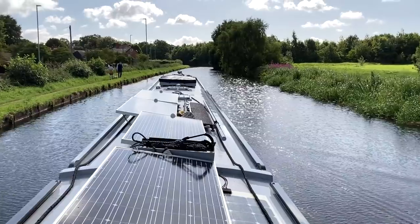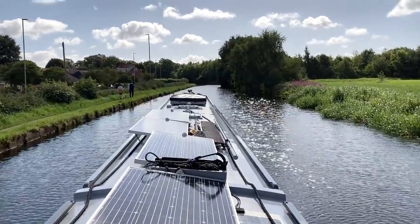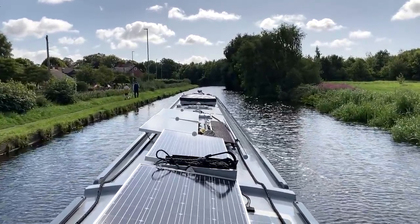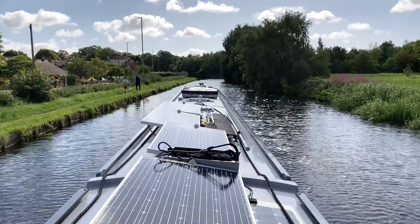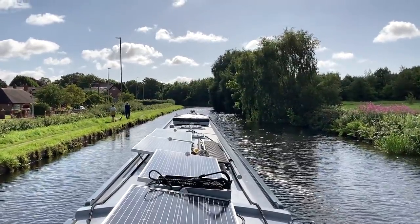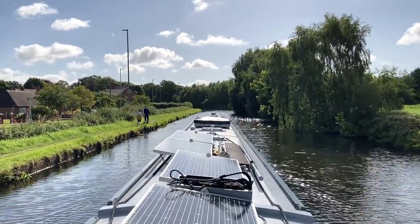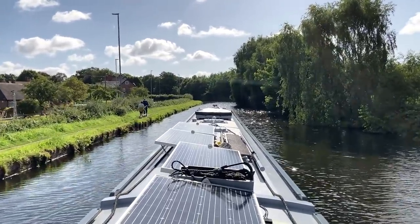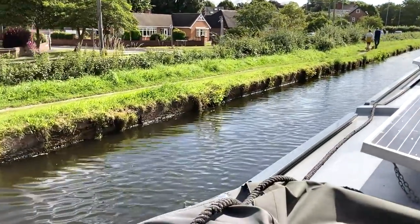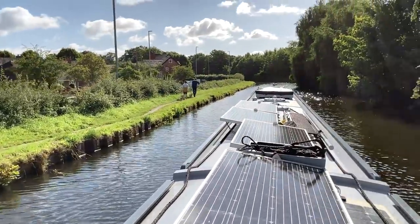One thing that's quite noticeable about the Bridgewater Canal, it is quite wide compared to some of the canals that CRT own. This is positively wide. I think it's one of the widest canals I've been on yet. Clearly it was designed for wide beam boats, and it's obviously well maintained too. Towpaths are in good order, and the banks, although concrete, you can get into them and moor up. So, quite liking the Bridgewater so far.